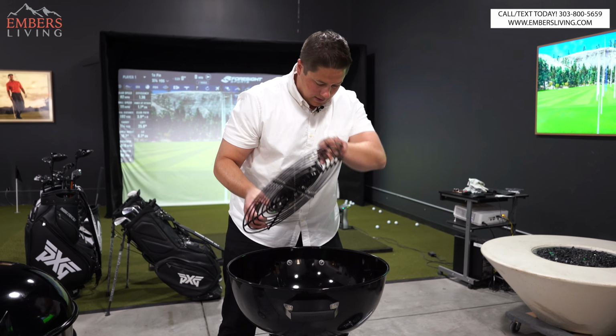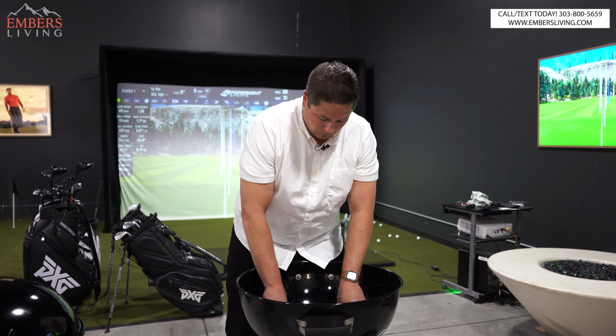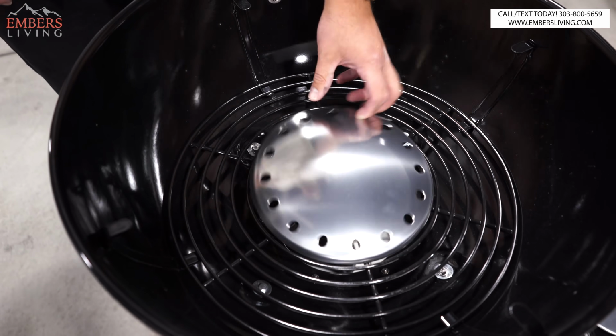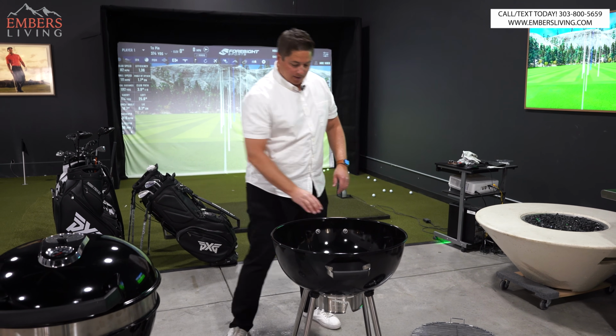Then they sort of have this cool contraption for our airflow for our charcoal. So our charcoal is going to sit sort of right here on this, but no agitator. So there isn't really a good way to get your agitation on. All right, let's check out our ash bucket.